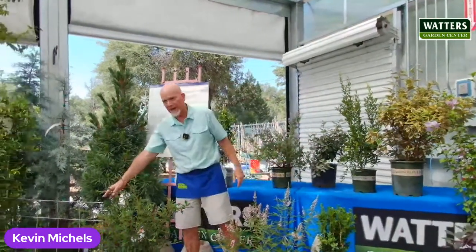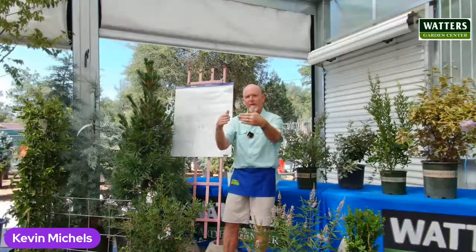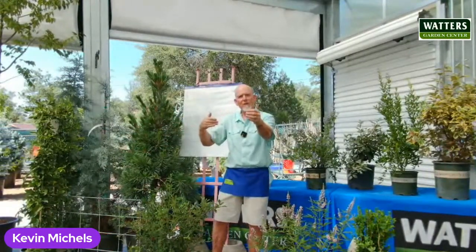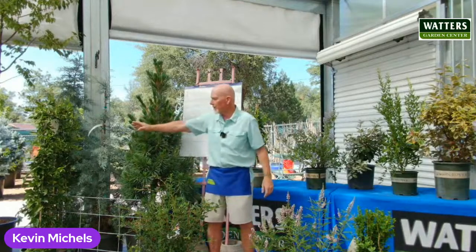But don't be afraid to mix them. What you want to do is decide: do I already have a wall that I want to cover with something like some vines, and mix it up and then put some of the cool stuff in front of it? Or if you have a corner and you're playing off of it, then you might want to just do something columnar in the corner and then come toward the house. And you can separate the spaces with something else columnar.